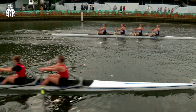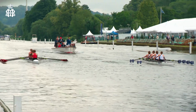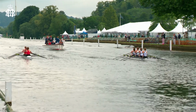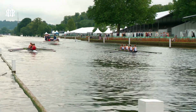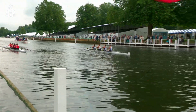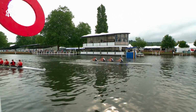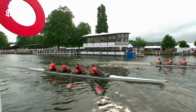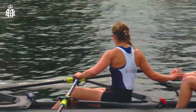This is so tight still. 100 metres of the race remaining. Wycliffe have just nudged ahead on the Berkshire station, and Marlow Rowing Club need to put in a response here. Have they got a response? They're putting in a big surge. It's now or never for them. I don't think they're going to have it. I don't think they're going to have what it takes to turn this race round. And over the line go Wycliffe Junior Rowing Club in the Diamond Jubilee Challenge Cup.